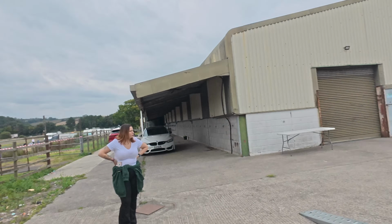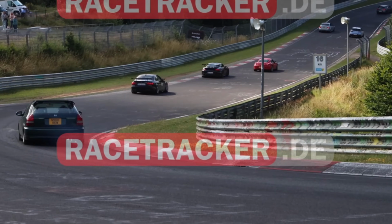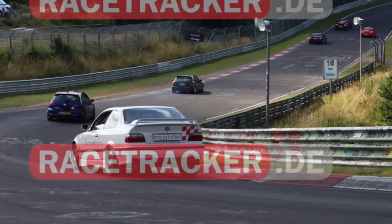We've checked the emissions, and as you can see there, I cleaned that yesterday. So it is overfueling, and I noticed when we were at the ring that she's picked up a bad habit. Yeah, she started smoking. We don't know whether it's stem seals, rings. I haven't looked into it, but I was like, hey, it's a Civic.